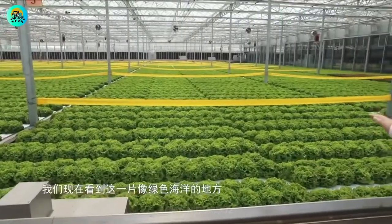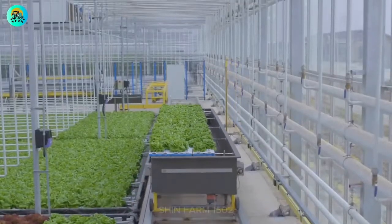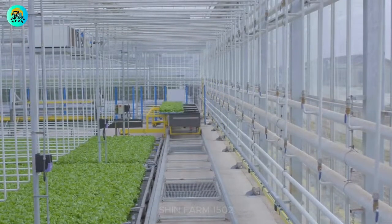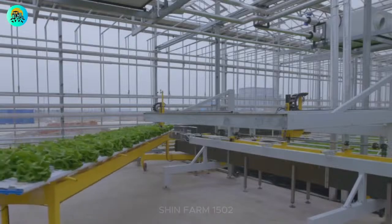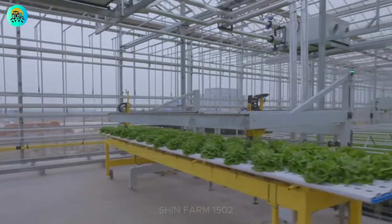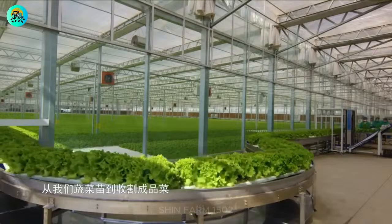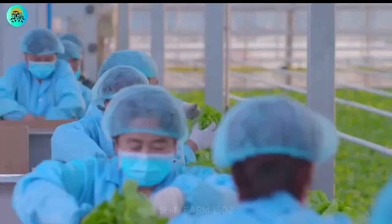When it's time to harvest, the robot will automatically push the vegetable trays to the conveyor belt to move to the harvesting and packaging area. This helps minimize bruising of the vegetables. At the packaging stage, workers only need to sift once and put them in boxes, and the vegetables are ready to be transported to consumers.